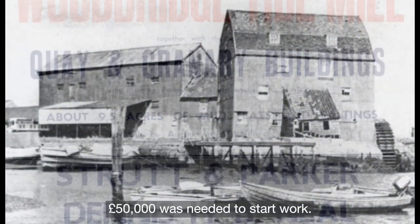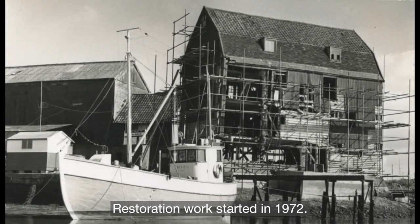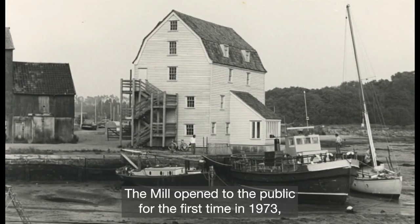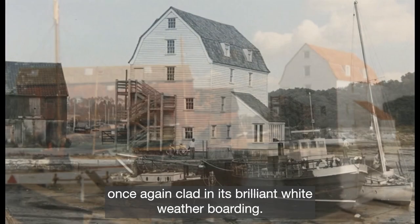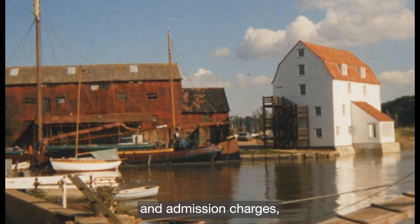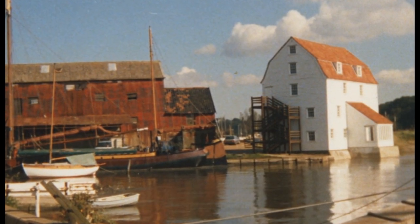£50,000 was needed to start work, a trust was created, an appeal for funds initiated. Restoration work started in 1972. The mill opened to the public for the first time in 1973, once again clad in its brilliant white weatherboarding. There was little support other than a large amount of goodwill, and admission charges, donations, and souvenir sales were all needed to maintain the mill in good condition.